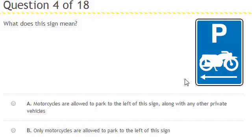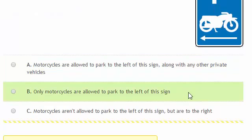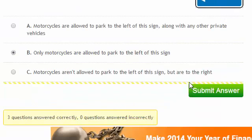What does this sign mean? The sign shows a motorbike and an arrow pointing to the left. So this means that only motorcycles are allowed to park to the left of this sign.